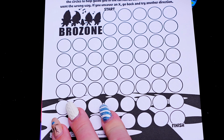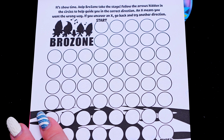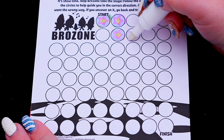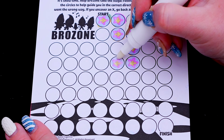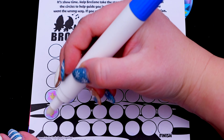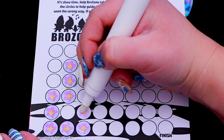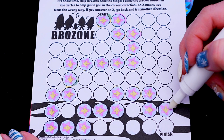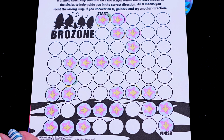Awesome. It's showtime. Help Brozone take the stage. Follow the arrows hidden in the circles to help guide you in the correct direction. An X means you went the wrong way. If you uncover an X, go back and try another direction. Okay, let's play. All right, we made it to the end of the maze.